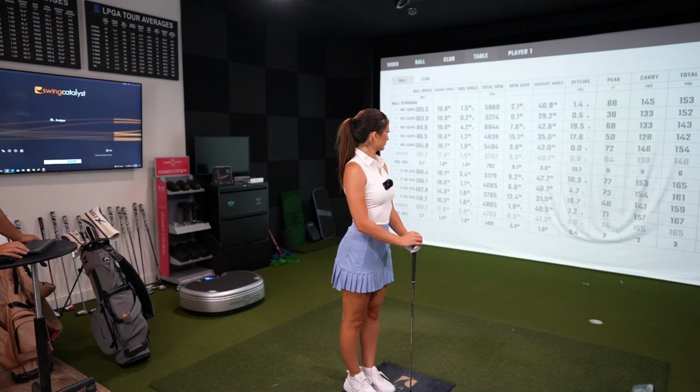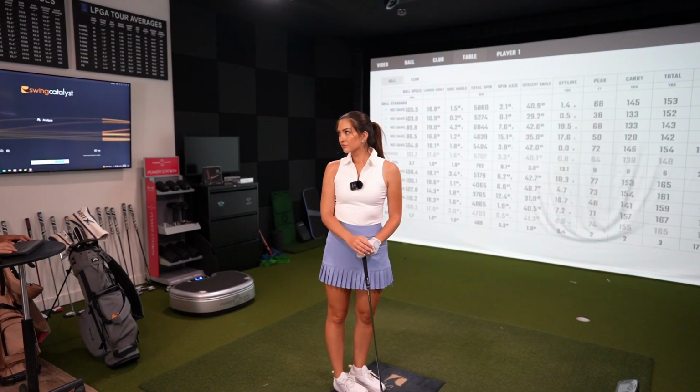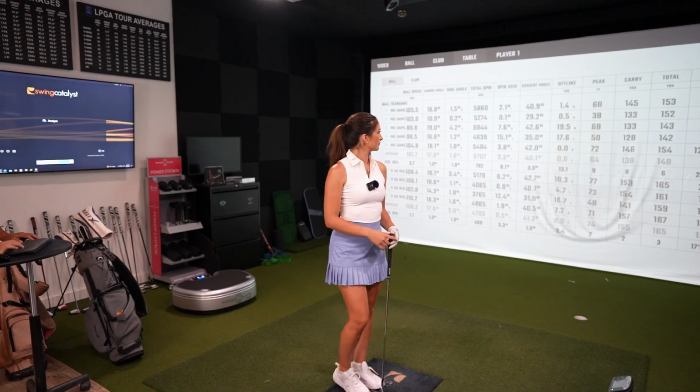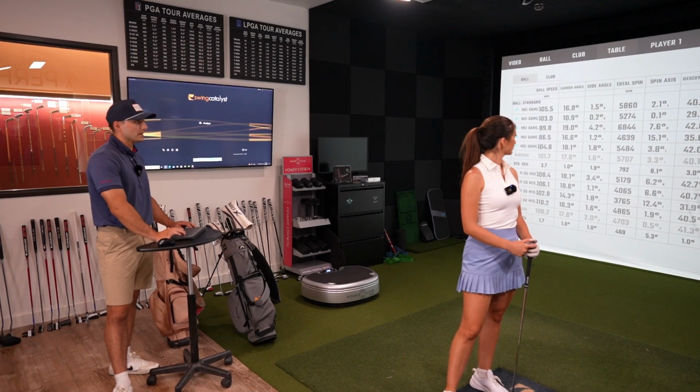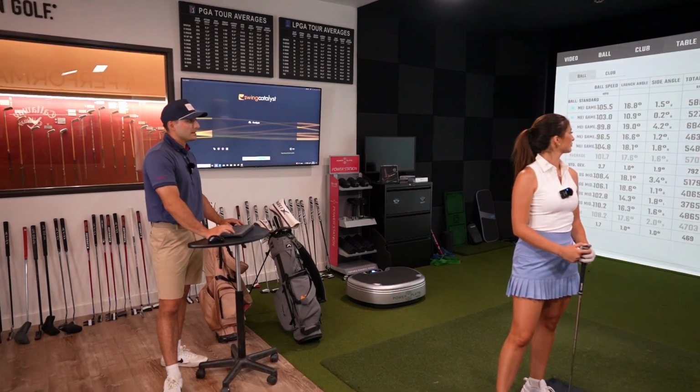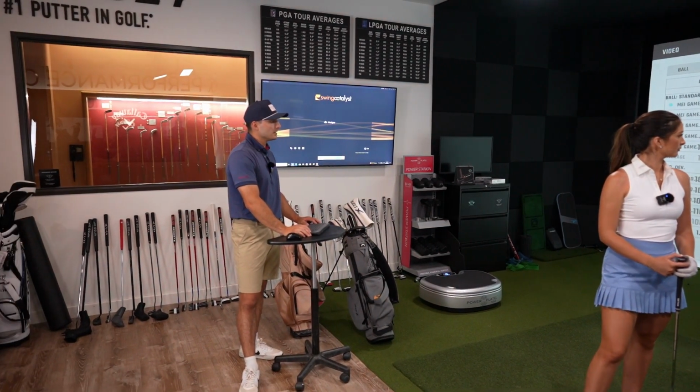but what we have here is also 10 feet more of peak height. So that's helping with the descent angle there, kind of a degree and a half steeper. So even though you are losing a little bit of spin, you're still going to have some stopping power there with the extra height and the steeper descent angle.